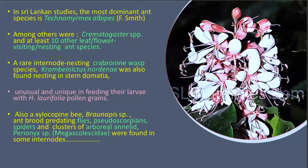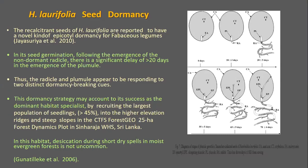Then seed dormancy also has been studied in Humboldtia laurifolia in Sri Lanka, and they have recalcitrant seeds, and are reported to have a novel kind of epicotyl dormancy. For leguminous plants, it's something new. In the second diagram, the radicle is emerging at that stage, about 18 days after germination start, and the radicle develops further, and the plumule and the epicotyl start germinating and coming up after about 20 days, as you can see. So there's a delay between the radicle initiation and the epicotyl and plumule emergence.